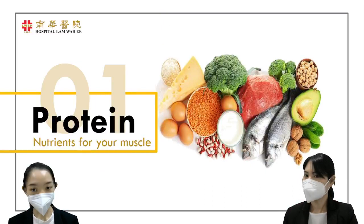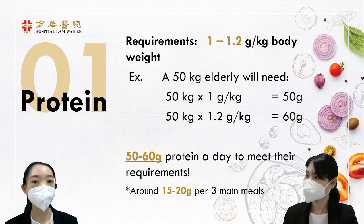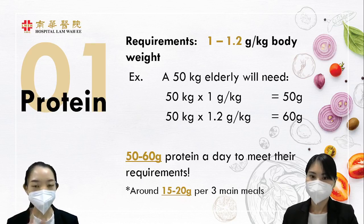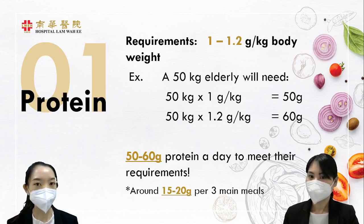So first of all, when we talk about muscle, we can't get away from talking about protein. A normal adult would need around 0.8 to 1 gram of protein per kg of their body weight. But for elderly, they will need more, which is around 1 to 1.2 grams of protein per kg of their body weight. So let's take an example. A 50 kilo elderly needs around 50 to 60 grams of protein a day to meet their requirements and preserve their muscle health.